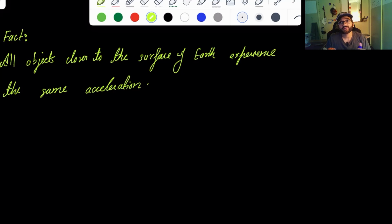Now remember, when we talk about what will reach the ground first, the concept of force should not really enter. Okay, what should come to your mind is whichever object accelerates faster to the ground will reach the ground faster, right? So if you just accept the fact for now that all the objects experience the same acceleration when they're around the surface of the earth, then you can clearly see that this object and this object, when they are let go from the same height, they will reach the surface of the earth at the same time.